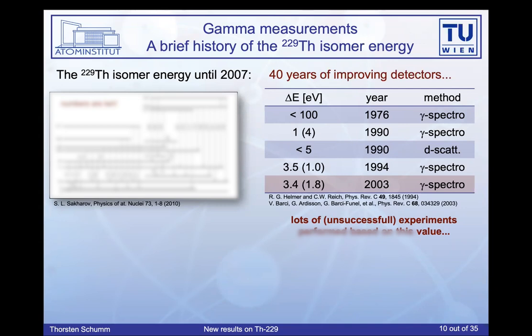And there was a certain time around 2000, when I started to develop a certain interest in that, when it was actually 3.5 electron volts. That's right in the visible. That would be so cool, because then we can just take our standard optical laser and play with an atomic nucleus. Turns out that number is too optimistic, too low.